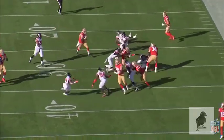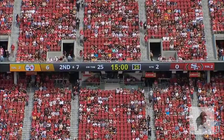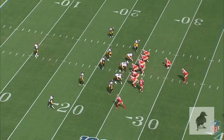So there's some promise for him as an inside zone runner as much as it is for him to be an outside zone runner. Part of that is the willingness to cut plays back to the inside and also having the efficiency of footwork to do it.